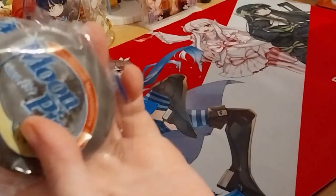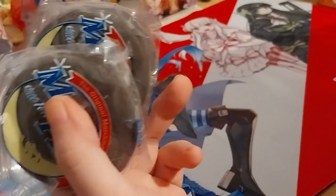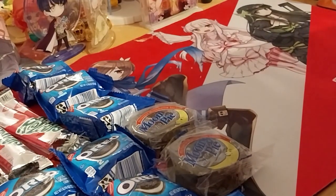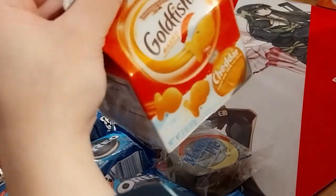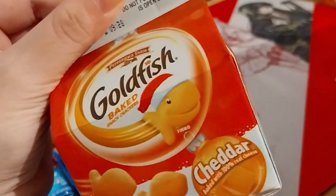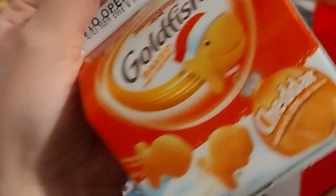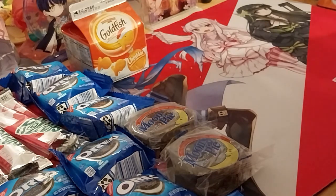And here we have 2 moon pies. I decided to get 2 because, well, I can't remember what it tastes like, so I might as well. And we have a very lovely little Christmassy kind of box of goldfish. Cute. I thought it was cute. It looks like a little milk carton. Then we have some Reese's peanut butter cup trees, milk chocolate and peanut butter little trees. You can tell I bought this during Christmas time.